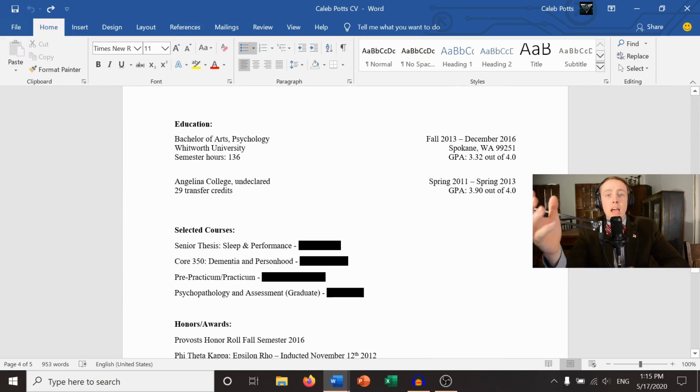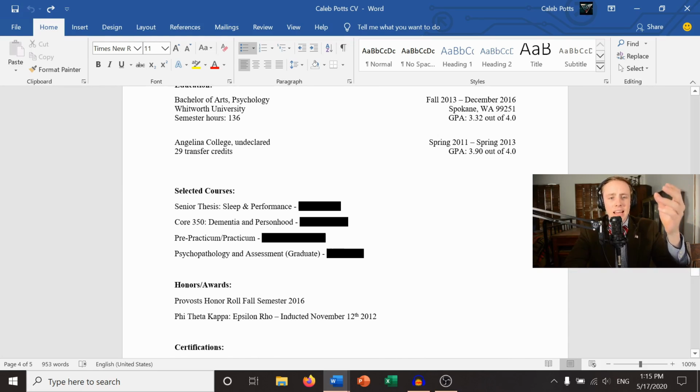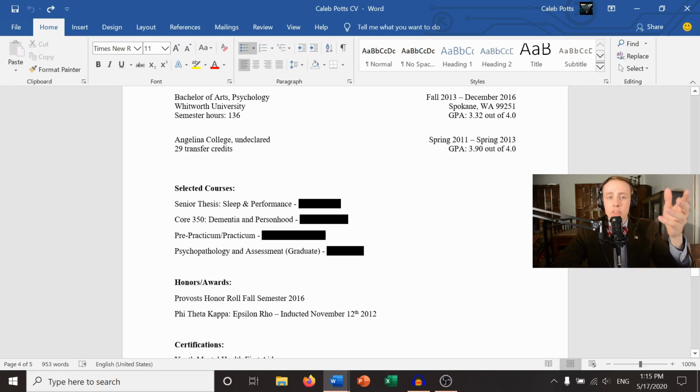The last page, I have education, so what degree I had, a little bit of information about that. Then I had selected courses. This is a little bit more interesting. So this was something I included to create a little bit of interest. They're courses that I thought would help set me apart from the other people applying.